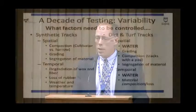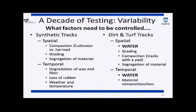Dirt and turf tracks, though, we see one dominant feature. There's a lot of discussion of the type of material. The material has to be consistent around the track. But water completely dominates the equation. Water is the big issue that you'll see day to day and around the track that'll vary.